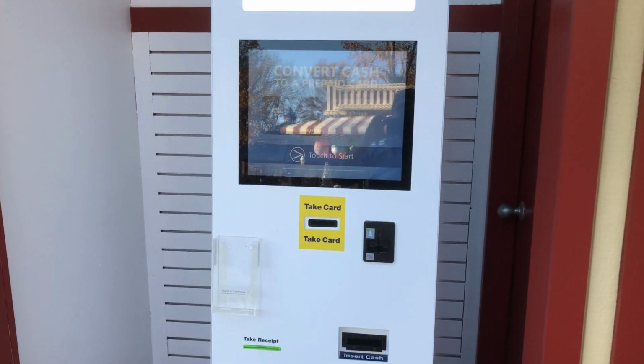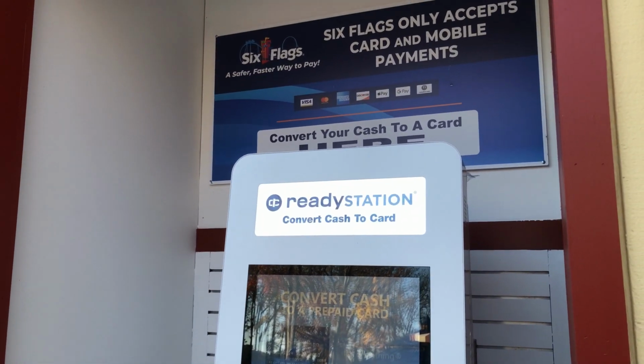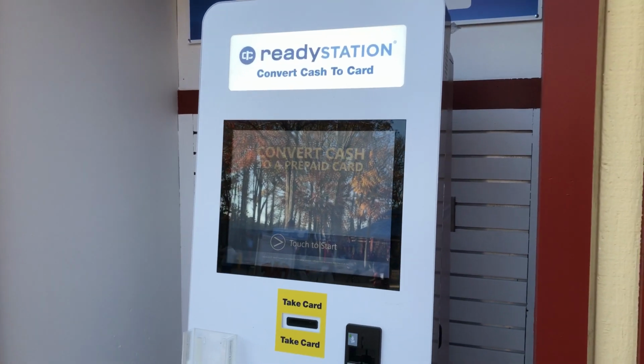They do have machines set up throughout the park where you can convert cash into a prepaid Visa debit card, and it doesn't cost anything to do that, which is really shocking for a Six Flags park. But save yourself time and stress by just bringing a card with you.